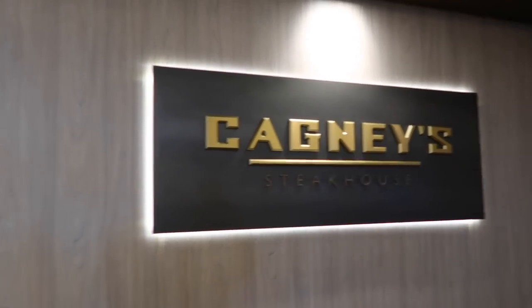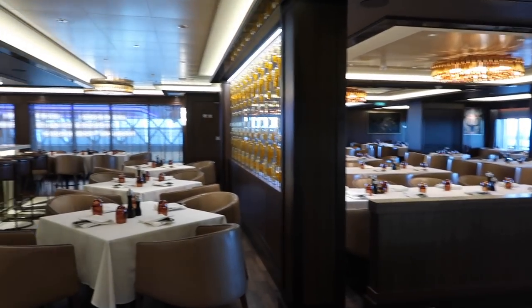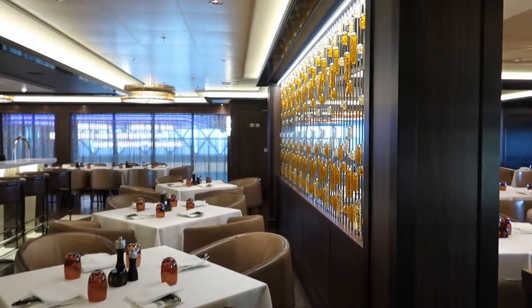On the other side is Cagney's Steakhouse. So Cagney's is the signature restaurant of Norwegian. You will find a Cagney's on every Norwegian cruise ship.